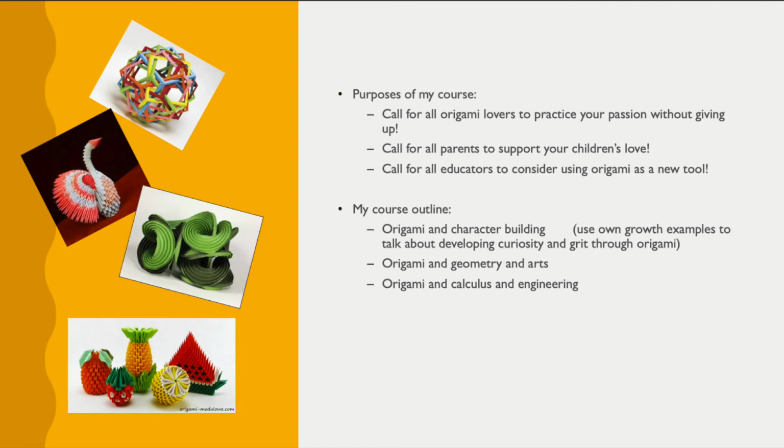So in my course, I'll be talking about origami and how it can help build your character and my personal experience with it. Origami and its integration in geometry and arts, and also origami and how it is linked to calculus and engineering, which is the course I'm taking right now. And throughout the course, I'll also be showing you guys my own personal project and all the difficulties and breakthroughs I've had with it, as well as why I am doing this and how it can be integrated into many products.